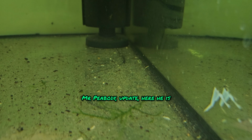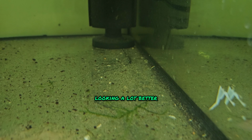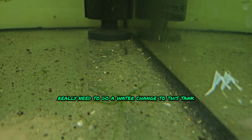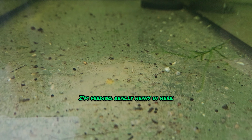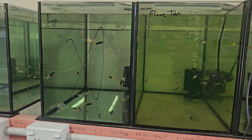Mr. Peabody, update, here he is. He's definitely improving, looking a lot better, definitely getting a lot bigger. Really need to do a water change to this tank. I'm feeding really heavy in here, trying to get as much food into him as I possibly can, so I'm going to increase the water changes in this tank over the next few days.